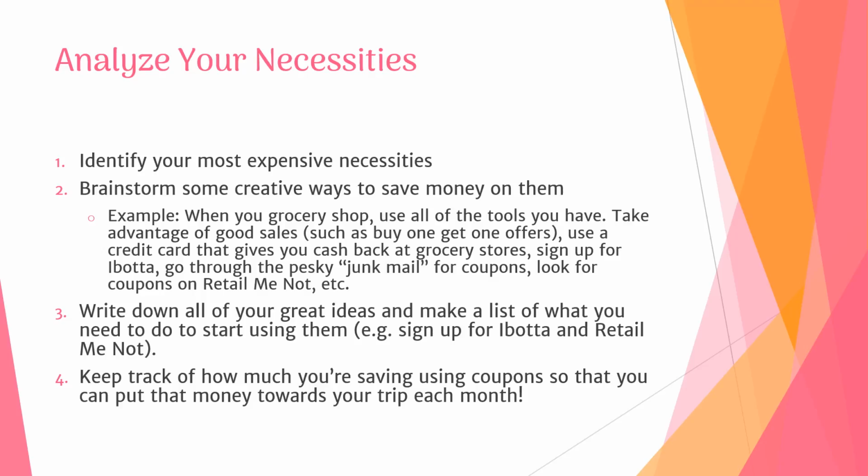So let's go ahead and go over what you'll need to do. So first, you'll need to identify your most expensive necessities. If you're like a lot of people, your most expensive necessity is probably going to be your rent or your house payment. And if so, there's not really a whole lot you can do about that unless you plan on downsizing.